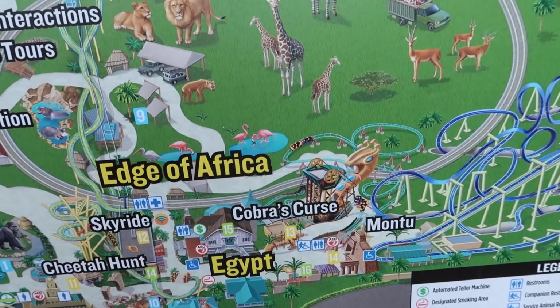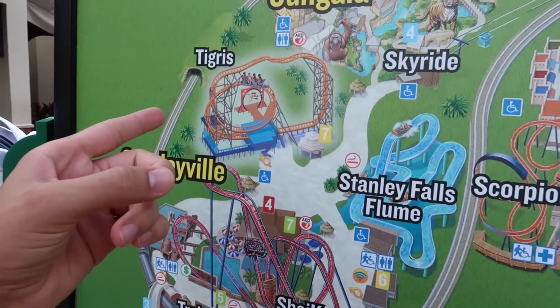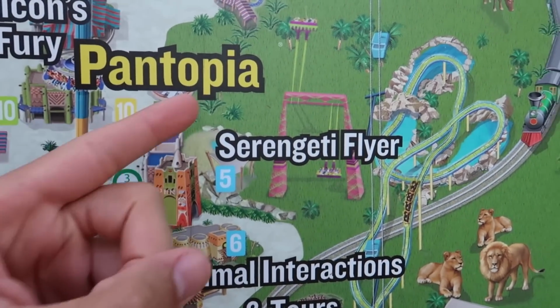Personally, we're probably going to do Cobra's Curse, Montu, and Shikra. Hopefully, I think Tigress is closed today, but maybe Kumba as well. This is also new, Serengeti Flyer. I don't know about that one, we'll see.